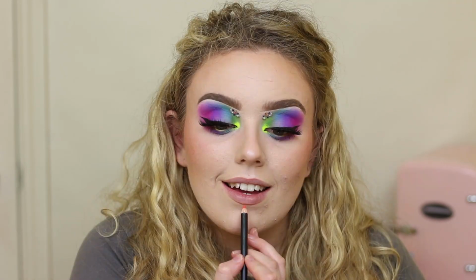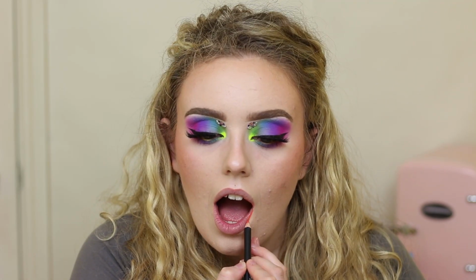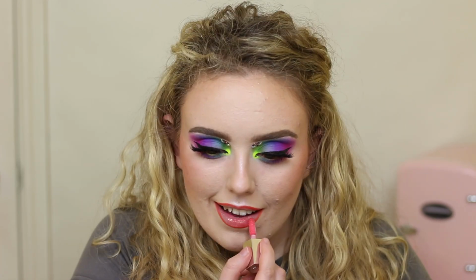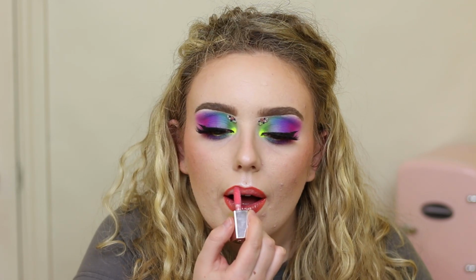So I'm going to line the lips with the MUA Intense Colour Lip Liner in the shade Fancy. And then I'm going to go in with the Mini Fenty Gloss Bomb. This is the shade Cheeky. I've just added another gem to my top lip, and I'm going to finish everything off with the Iconic London Prep Set and Glow.